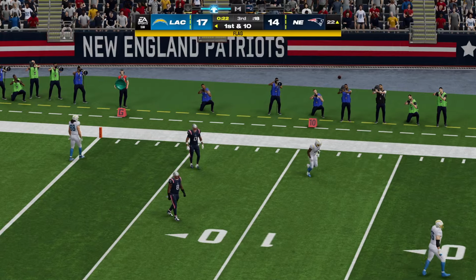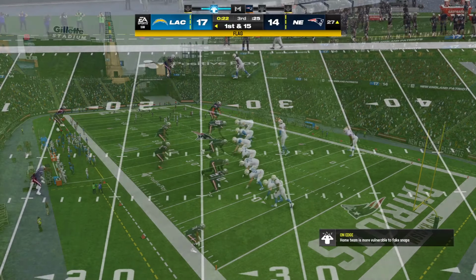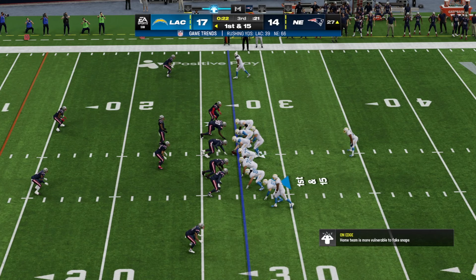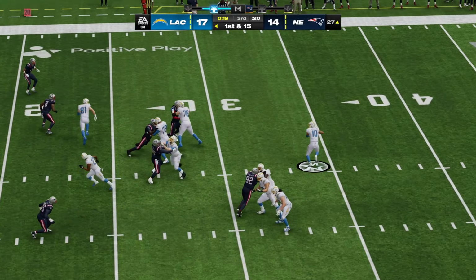And a flag comes in as that one falls incomplete. Well, let's see who this is on. Well, every lineman knows the rule. You only get a one-yard buffer beyond that line of scrimmage, and then the flag is thrown, and he got tagged for it there.